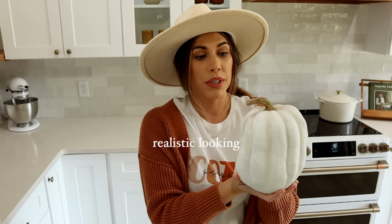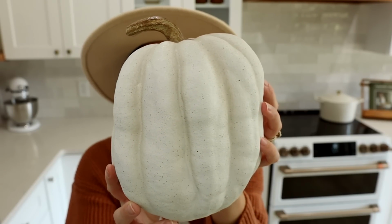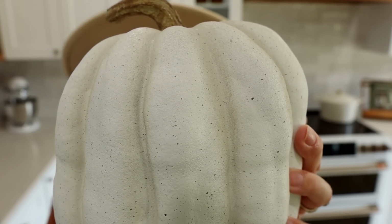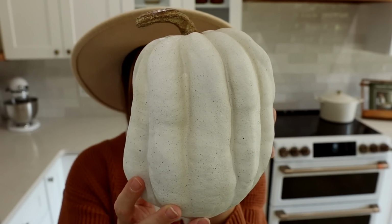Okay, an investment piece last year that I got from Kirkland's were realistic pumpkins, and they had the most realistic pumpkins that I had found yet. I waited till they were 50% off, and this one was originally $19.99 and I got it for $10. Let me show you guys. I think these are just stunning. They're a little bit speckled. They have some shadowing in them. The stems are beautiful. They're in such unique shapes.